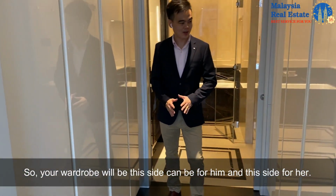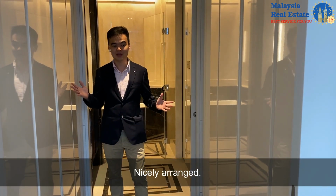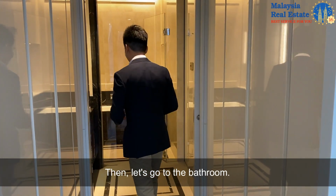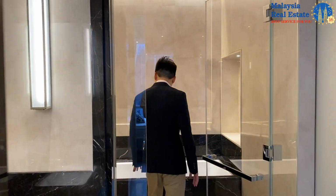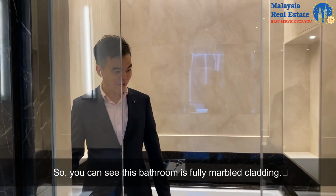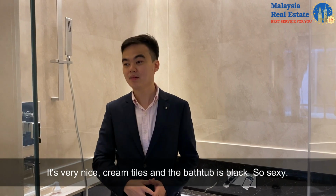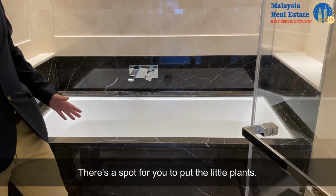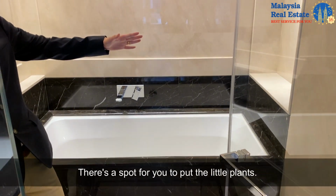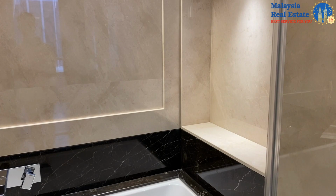So your wardrobe will be, this side can be for him and this side for her. Nicely arranged. And let's go to the bathroom. You can see this bathroom is fully marble cut in, very nice cream colors, and the bathroom in black is so sexy. And there's a spot for you to put little plants. It's really well thought of.